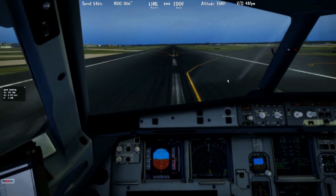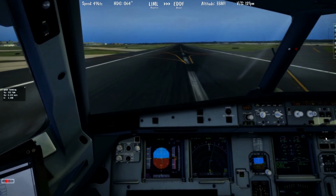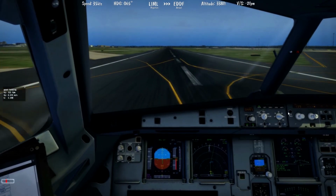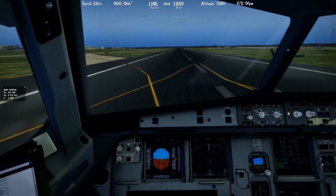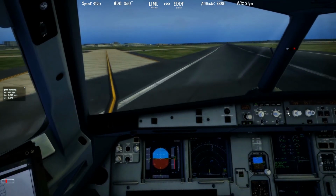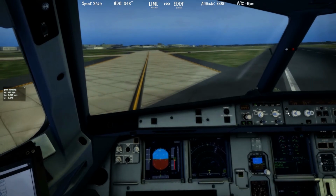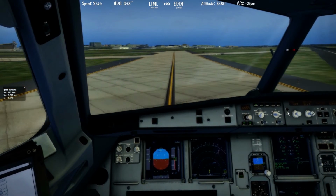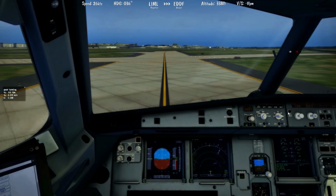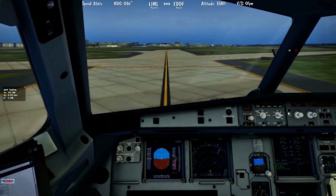70. So the reverse is manual braking. Flaps up, and we vacate to the left. Spoilers down. It's quite a nice landing actually. And where are we? I wonder. Let us just stop up here instead.